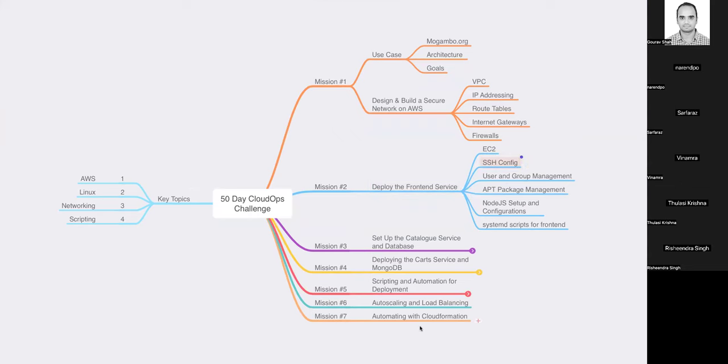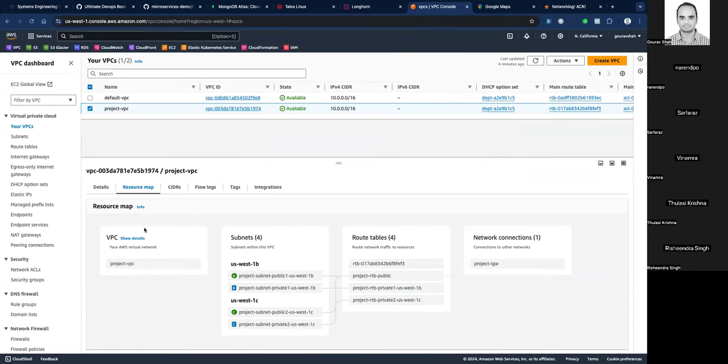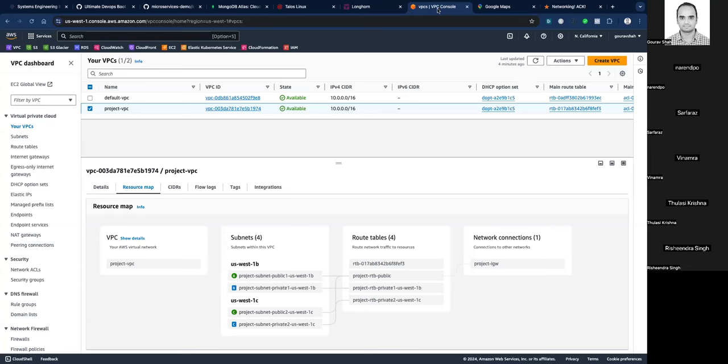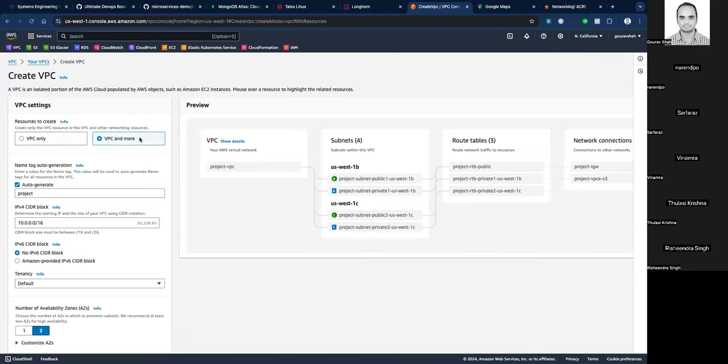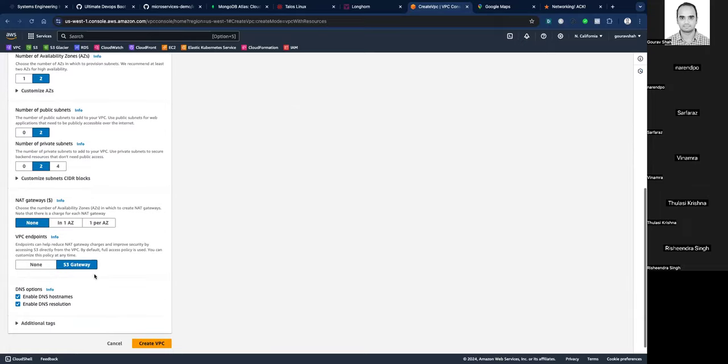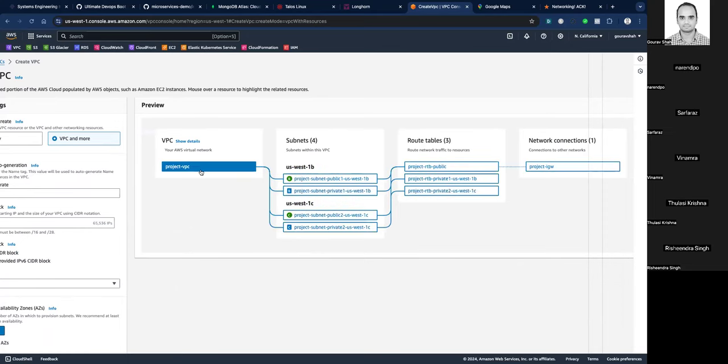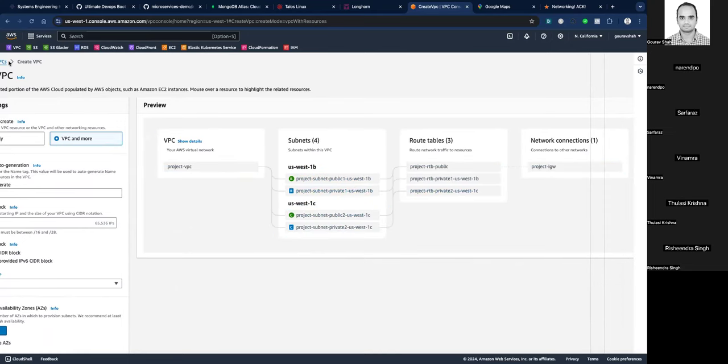Then we'll start with mission 2, deploying the front-end application service, where we talk about EC2 and the rest of the configurations. That's why I said we'll adjust this depending on the workload and how much time it takes, since this is the first iteration we are doing. So the homework for you is to go through the network design, read through it, understand networking concepts, and create an AWS account if you don't have one. Create a VPC using a wizard. It's very easy. Just create a VPC, VPC and more. You can keep it as is, or you can remove this to none. Either way is fine. And create a VPC with this kind of resource map.